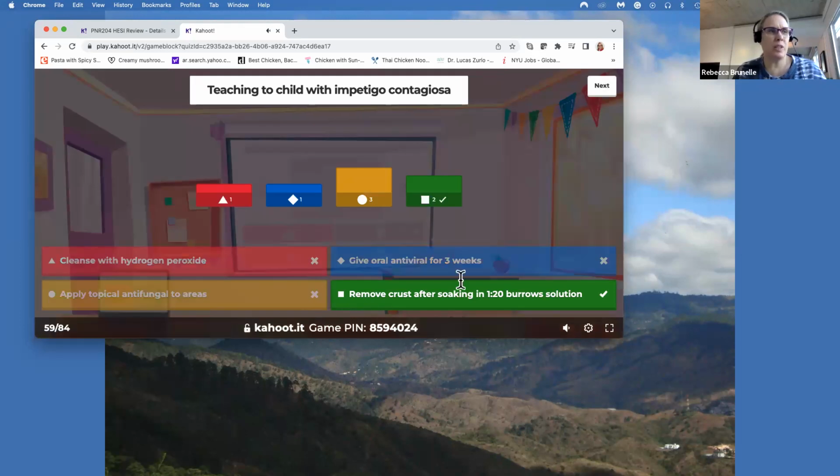So this one was a little bit tricky. It's bacterial, so you're not going to give the antifungal. Hydrogen peroxide would be irritating. We didn't talk about Burow's solution in class, but it's a liquid with aluminum acetate, and it helps alleviate itchy, burning skin. So you don't have to use Burow's solution, but in context, this is the best one. You want to soak it or apply something to loosen up those yellow crusts and get those off, and then put the topical antibiotic. It's usually not necessary to give oral antibiotics. Usually you just treat it topically with a topical antibiotic.